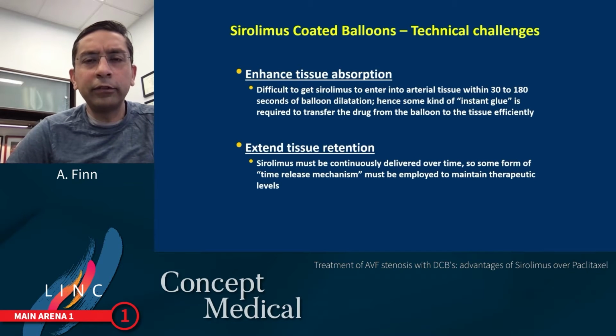So, technical challenges. What are the reasons why we don't have a sirolimus-coated balloon currently? Well, certainly we need to enhance tissue absorption. It's difficult to get sirolimus to enter the arterial tissue within the 30 to 180 seconds needed, and we need some sort of instant glue. And then once we get it there, we need to retain its delivery over time so that it has a therapeutic effect on the restenotic cascade.